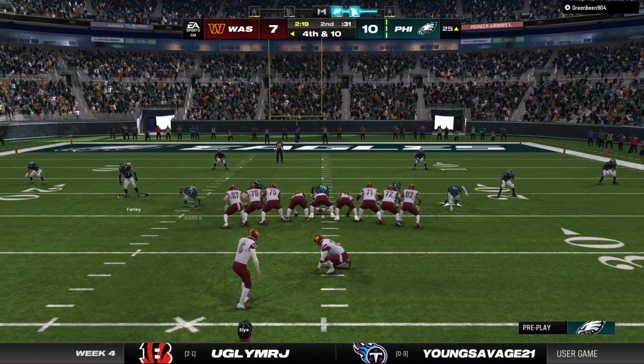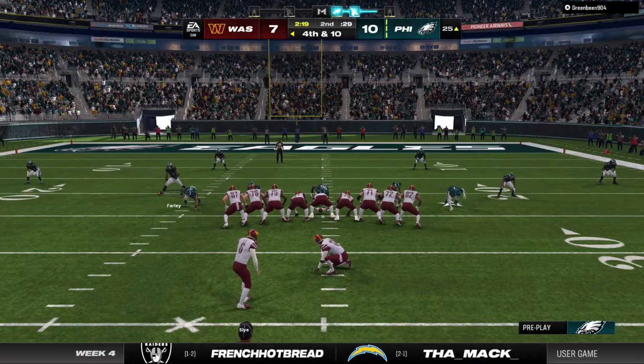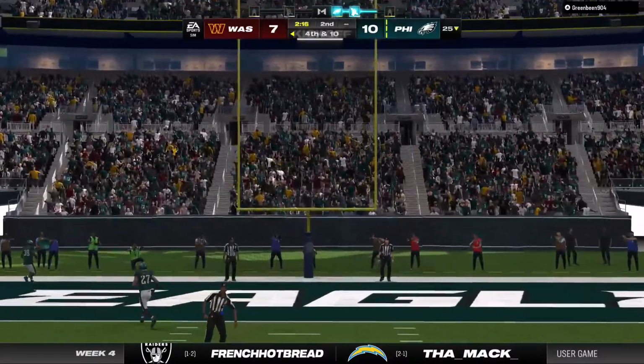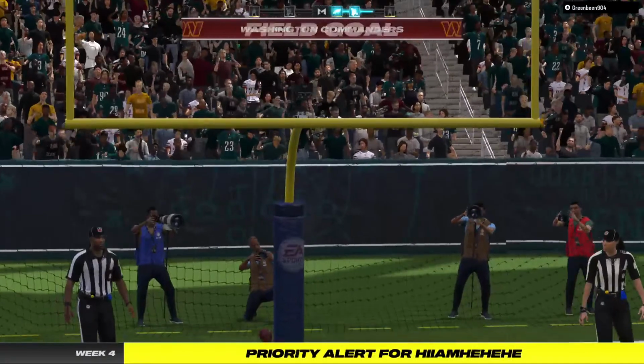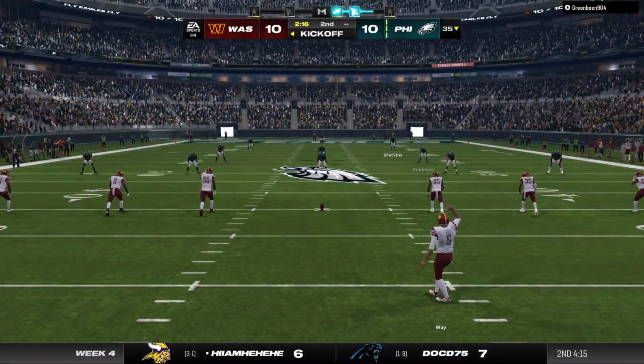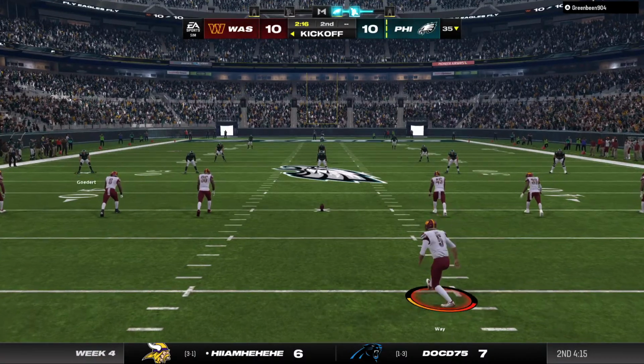Right hash mark, a 42-yard attempt. Sly able to put this one through, and that will knot us up at 10. So the scoring drive encompasses 9 plays, and the net result, 3 points.